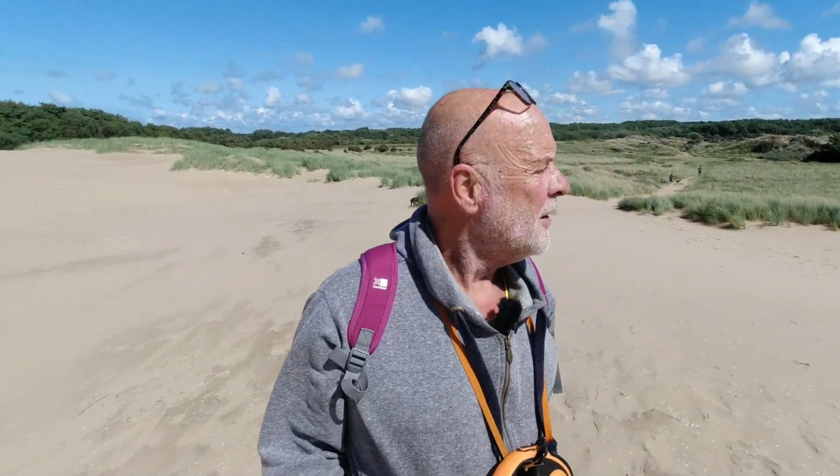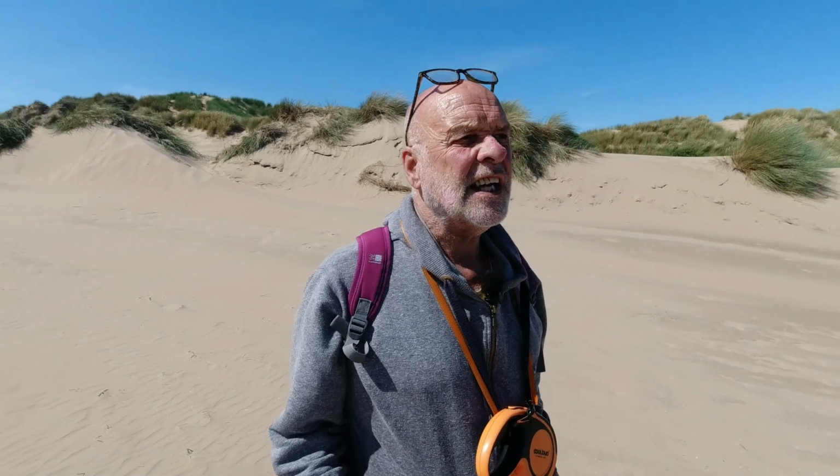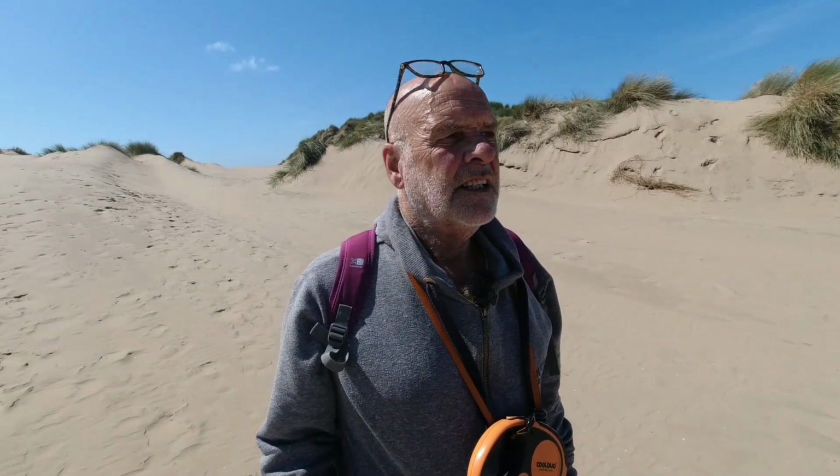Today, Molly and I have come out to a place called Formby Point, which is a stretch of coastline on the west coast of England between Liverpool and Southport. And it's beautiful. It's very popular, so a lot of people about. But it's one of those stretches of coastline that reminds you of coastlines when you were a kid. Lots and lots of sand dunes. Great views. Come on, Molly.